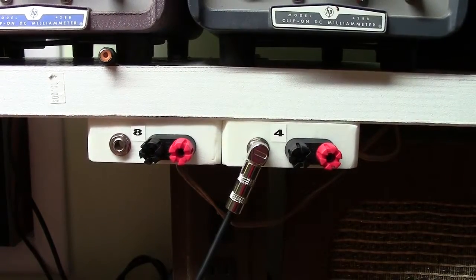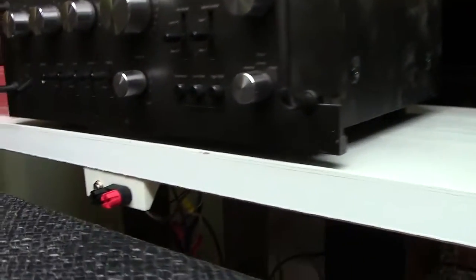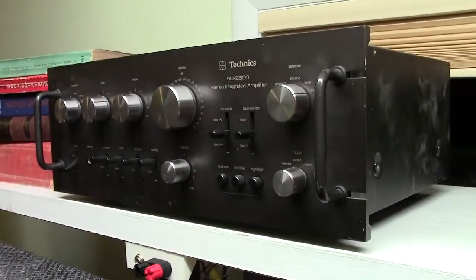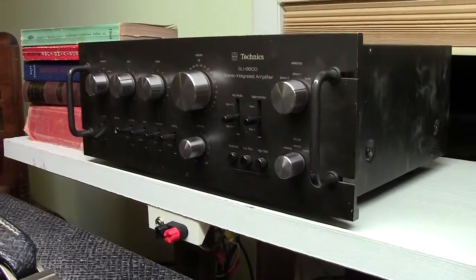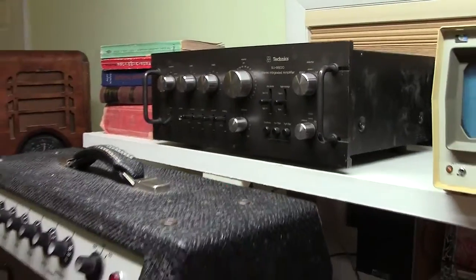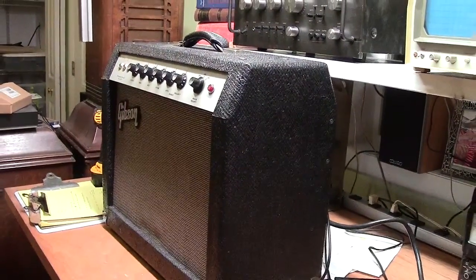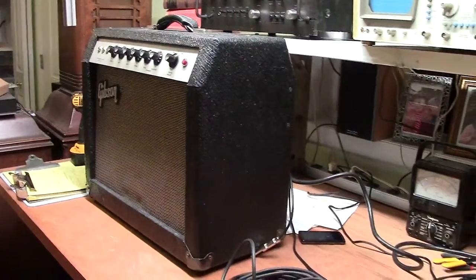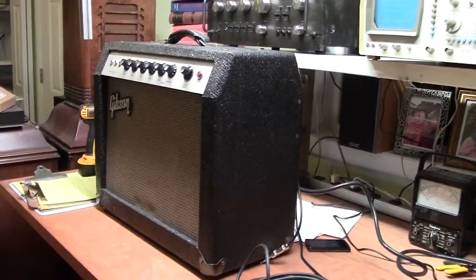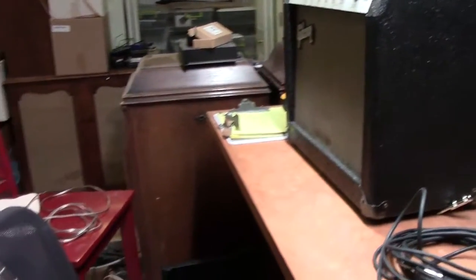Here are those 3D printed mounting things mounted to my bench. I got 4 ohms and 8 ohms going over to my speakers. And then over here on my amplifier, I got an output stage coming off of the B circuit, so I can run speakers, test speakers and amplifiers from my amplifier there. Here's AJ's GA-15RVT. This is what we're going to work on today. And get this thing running. It had some problems before.